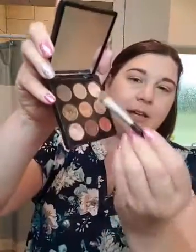I'm using this shade and this shade and putting it all over the lids of my eyes.